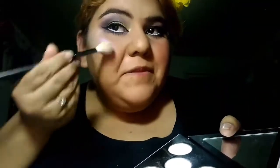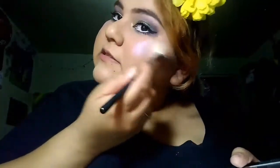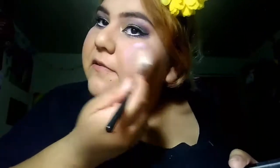And next, I'm going to apply the Alchemist highlighter, and I'm gonna use the color Ultraviolet. It's gonna be amethyst, so it's gonna have this purpley kind of color to it. So I'm just gonna apply that right here. You see that? That's beautiful. Same with this side. Since it's like this Joker theme that I'm doing now.